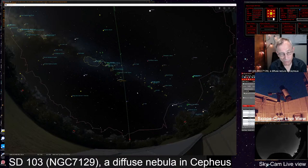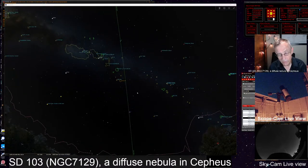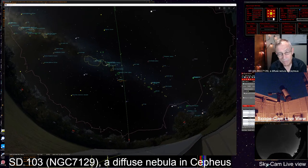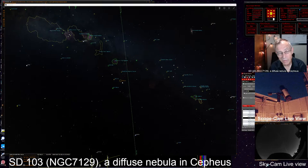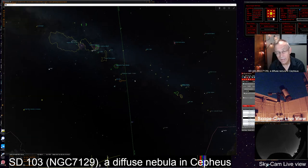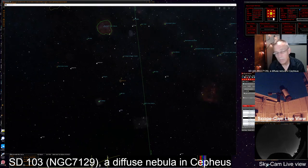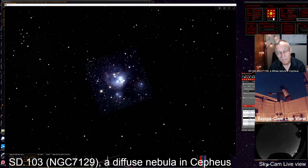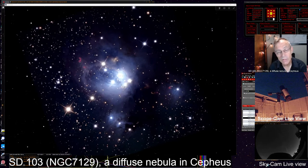Because I think it is helpful. So now we're viewing north. Here's the north celestial pole. So we're just 5 degrees west of the meridian or whatever. And it sort of lies underneath this band of the Milky Way. Stu says it's called the Cosmic Rose. Boy, it is beautiful, isn't it?